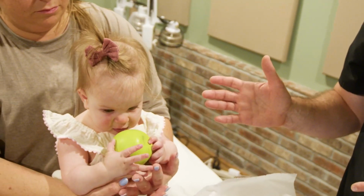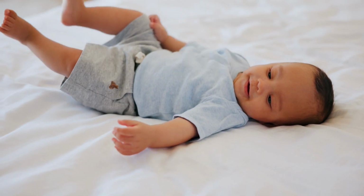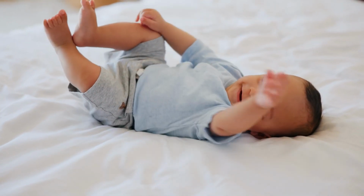Most challenges at this age stem around digestive insufficiency. Their digestive systems are being built, their immune systems are being built. Being able to work on that system is the first place we look. And so that's what we're gonna do today.